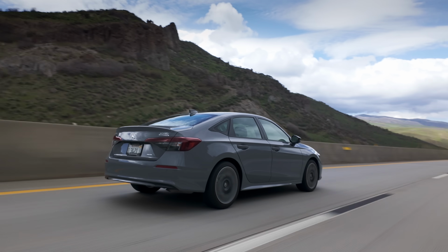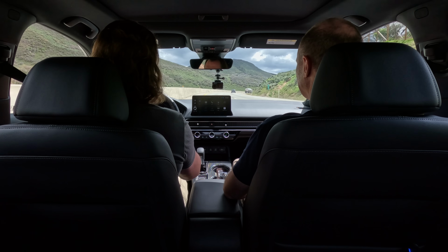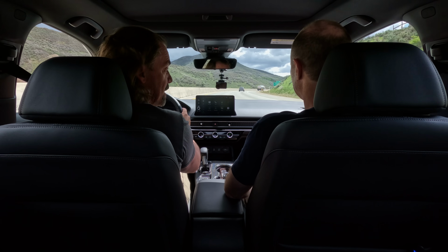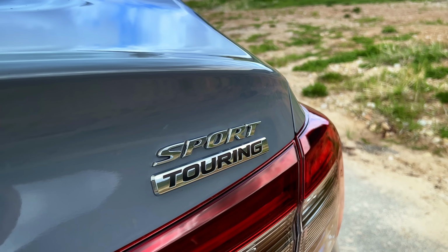How is it going to do? I don't even care. This just handles. It would do anything you want, all the way to the point that if you found yourself on a fun back road or your favorite cloverleaf or whatever, I hate to say this, but this hybrid will be fun. It'll be fun. That's crazy. And that's not something we normally associate with a cheap commuter.